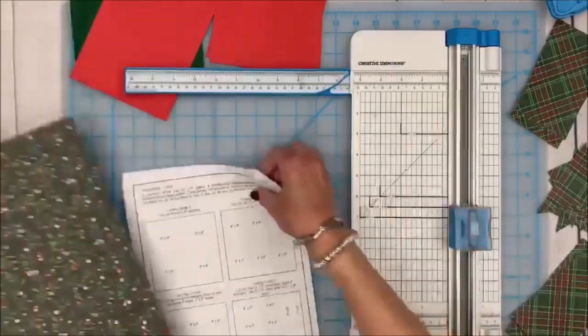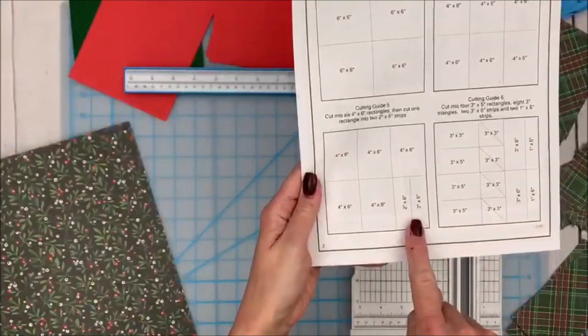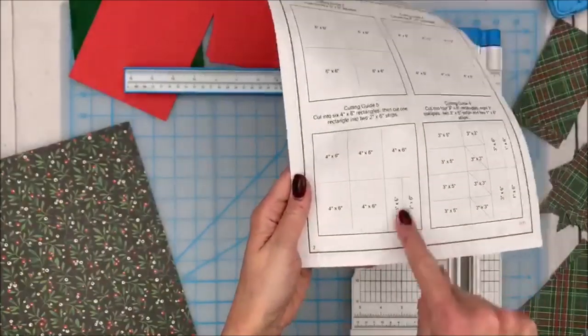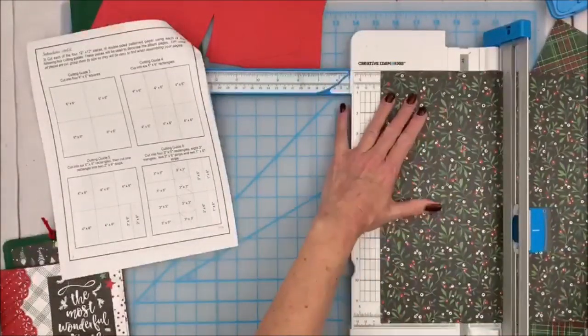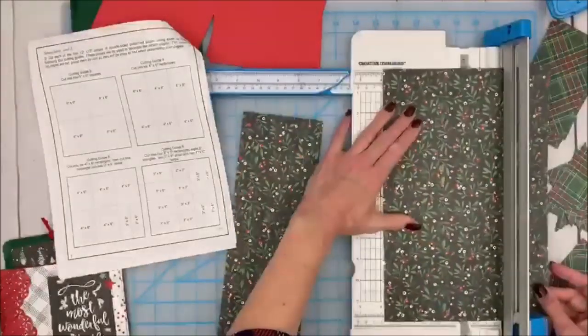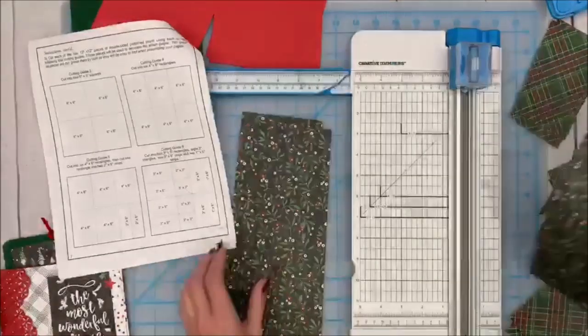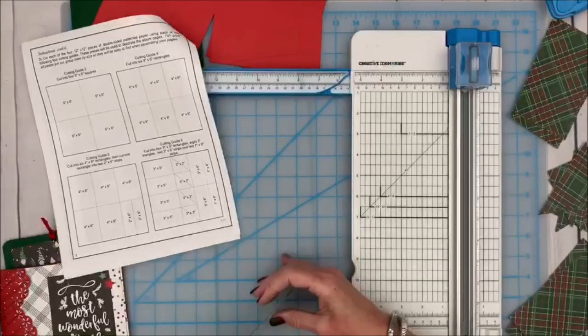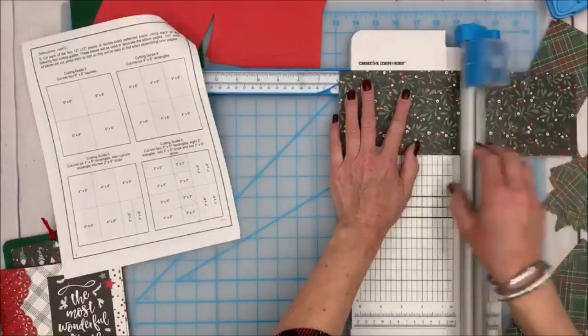And then this last one is the only other one that has kind of an extra cut. We're going to make 6 4 by 6 rectangles, and then just cut 1 into a 2 by 6. Sorry, 4 by 6. There we go. So fast. And I love that our new trimmer is so reliable. You don't have to spend a ton of time making sure things are lined up.